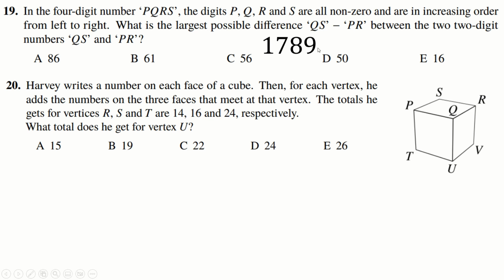And then to make Q as far away from it, I think I can make that a 7 and then just go 8 to 9. Because I can't make Q a 9 because they're in increasing order. And I think increasing means that they can't be equal. So I can't go 1, 9, 9, 9, I don't think. So I'll just get this and I'll guess that's the answer.